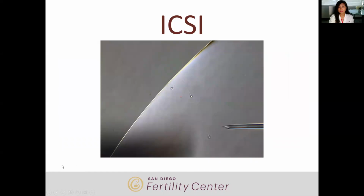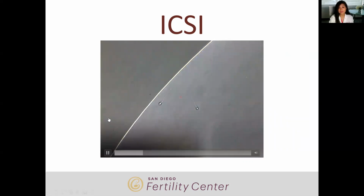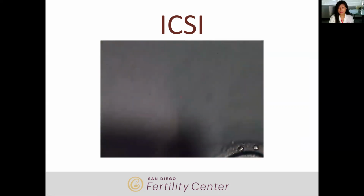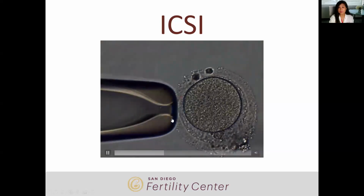Here is a video from our lab. Here is the pipette grabbing the sperm. So they immobilize the sperm by cutting the tail, and then we grab the sperm. And now we have to look for the egg. So onto another dish, you could see the eggs. So one egg is selected, and it's held in place by this pipette.